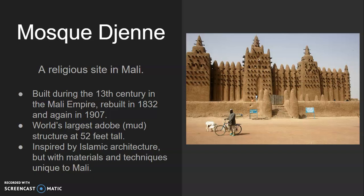Now, why was the building rebuilt so many times? Well, it's a building made out of adobe. Adobe is mud. It's a 52-foot tall mud building.